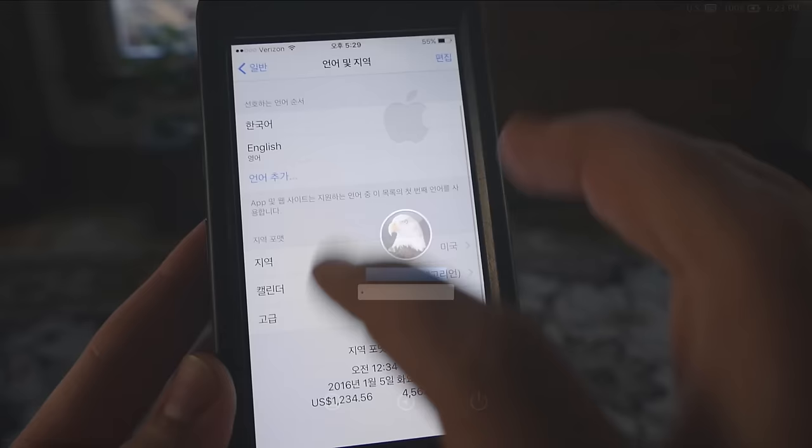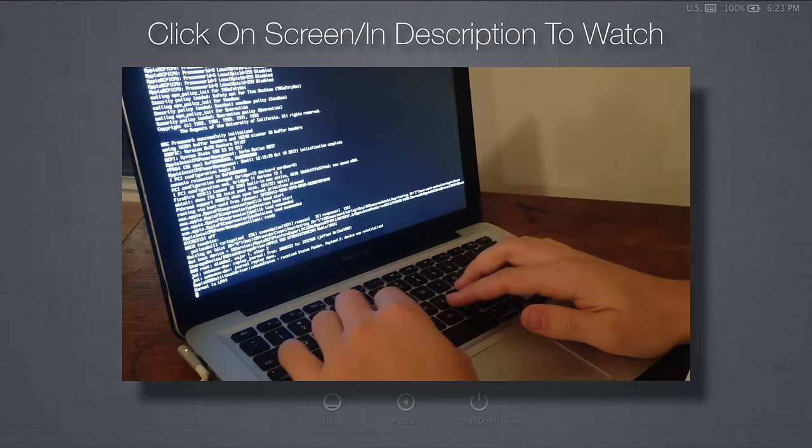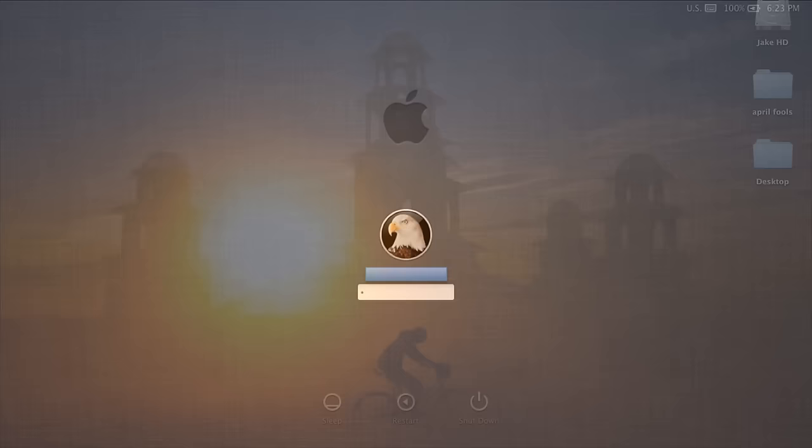So moving on to computers. If you don't know their password and you're on a Mac, well, you're in luck. Check out my How to Hack a Mac video I did a while back, right here. It's a great prank, and it allows you to change any Mac user's password without knowing what it is in the first place. Alright, now that we're in, take a screenshot of the desktop and set that as a background.